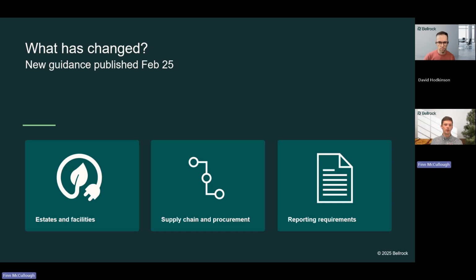What has changed? Obviously the new guidance was published in February 2025. That's had a significant update since the guidance published in 2022. So a few focus areas that we've identified. Estates and facilities: we now have a mandatory phase out of fossil fuel heating systems by 2032. Similarly, oil heating systems are to be removed from all NHS trusts and sites by 2028. And there are new requirements set out in the Green Plan guidance for energy efficiency improvements and renewable energy integration.